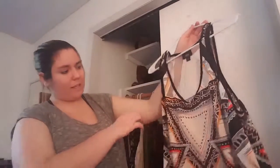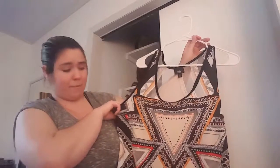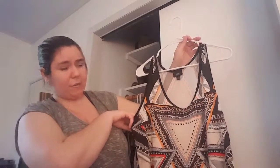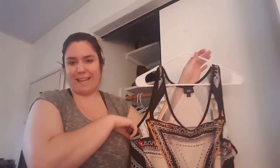I am going to be getting rid of this tank top, which has too many see-through bits on it and too much color for me. Because of all the color, I don't really want to wear a full black camisole underneath of it, if that makes sense. There's too much color to have a solid black cami underneath it, and I don't like it. So I'm going to be getting rid of that. I'm also going to be getting rid of this shirt. It's just not the right color for my wardrobe anymore, and it served me well when I did wear it, but I haven't worn it in months, so it's going.